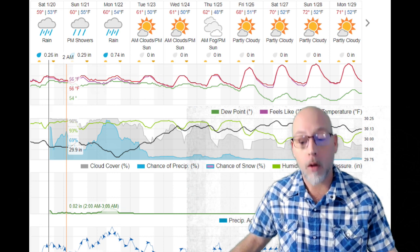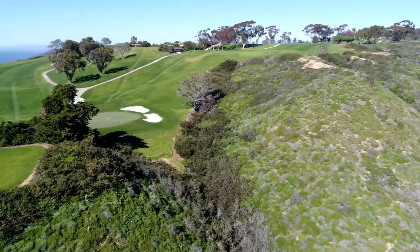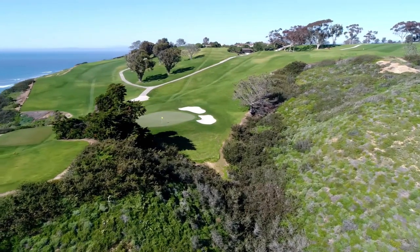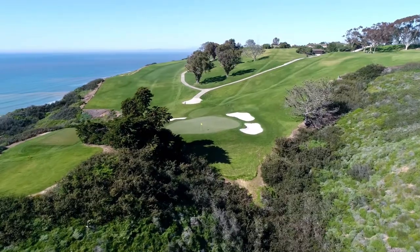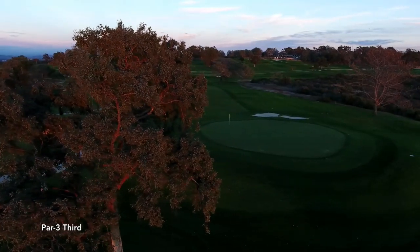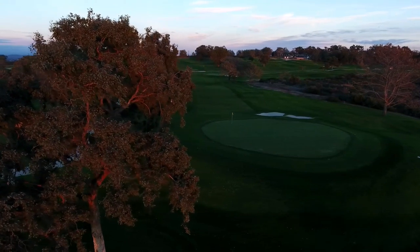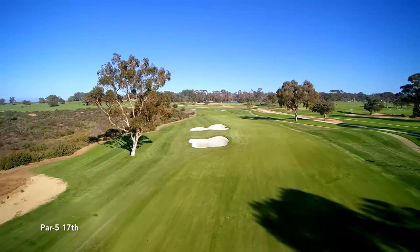Standard 36-hole cut, but due to daylight constraints and field size, we play two courses Thursday and Friday. They tee off on 1 and 10, and there's a North Course and a South Course. I'm going to show you both extensively, more so on the South Course, because that's the course, if they qualify for the weekend, they'll play three times.